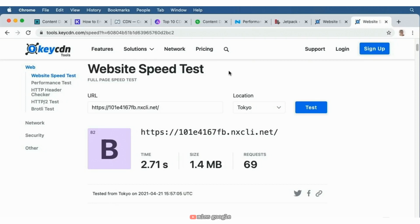We only have one large image on our homepage, and the Jetpack CDN only applies to images, so our CSS and JavaScript files aren't sped up via the CDN. If you have more images, you'll likely see bigger speed gains. And if you use a CDN that works with JavaScript and CSS, you'll also likely see bigger speed gains.